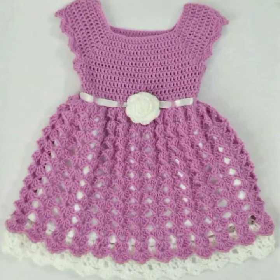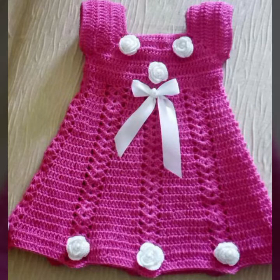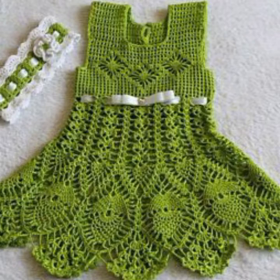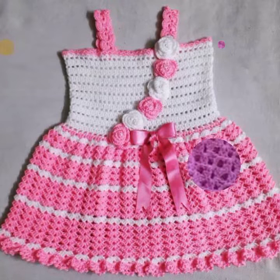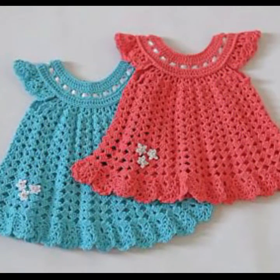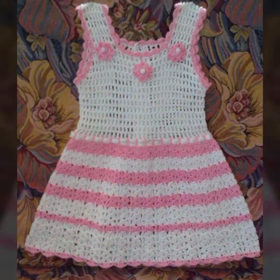I am back again with the most stylish, most demanding collection of baby crochet frock designs, beautiful designing ideas for your sweet babies, as you can see in this video. Latest fashion ideas, latest uploading ideas for your sweet babies. Every design is different from one another, beautiful and trendy baby crochet frocks. Best top designs and ideas for your sweet babies you can see in this video.